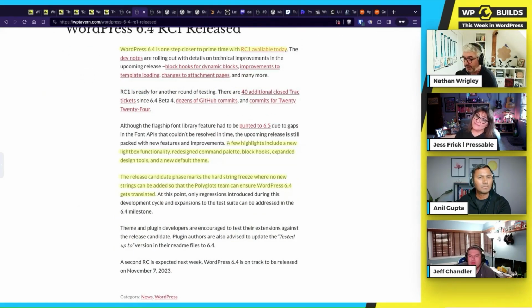A few highlights, Sarah writes, the lightbox functionality. So you're going to get lightboxes for images out of the box, which is quite nice.